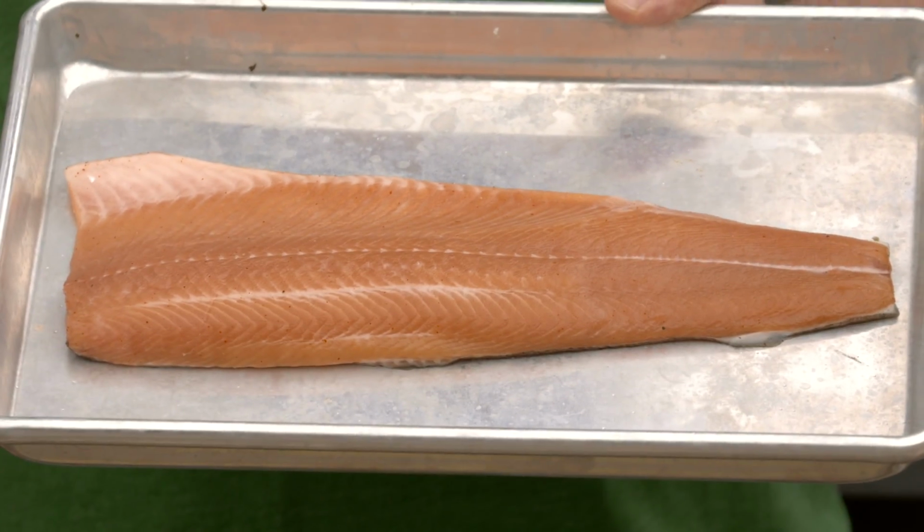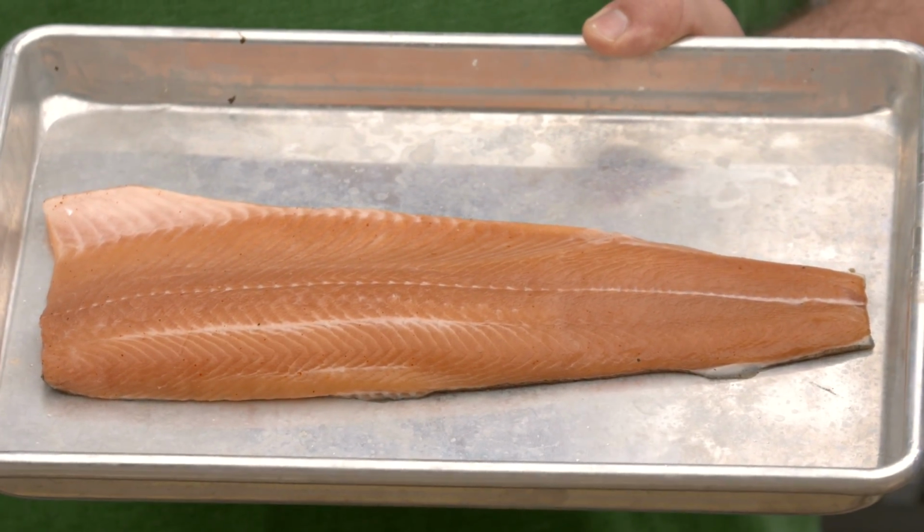So you rinse it and then you let it dry either in the refrigerator for 2 to 3 hours, or you can put it in front of a box fan and it'll cut that time down to about an hour before you put it on the grill.